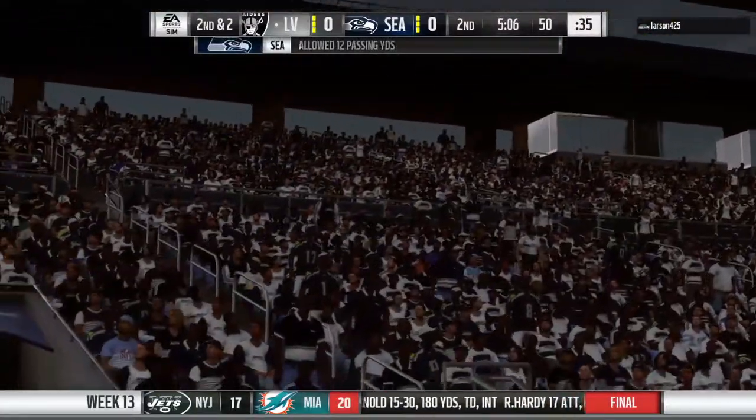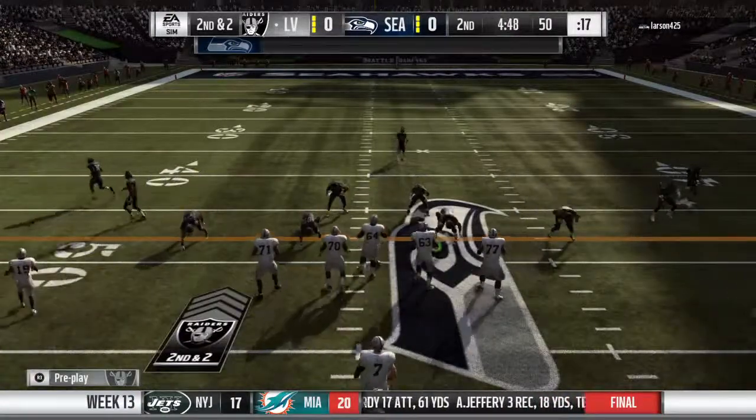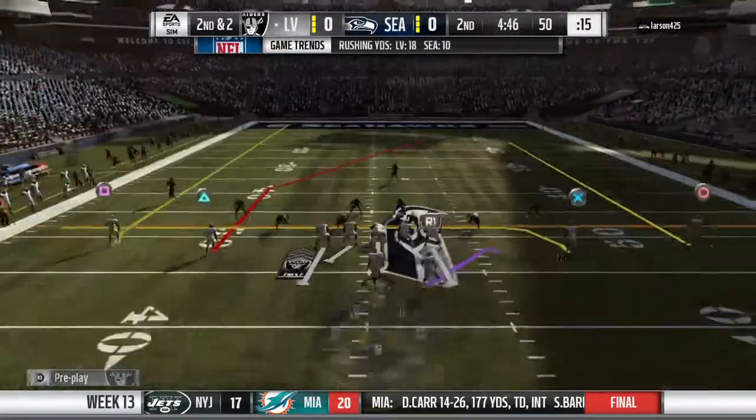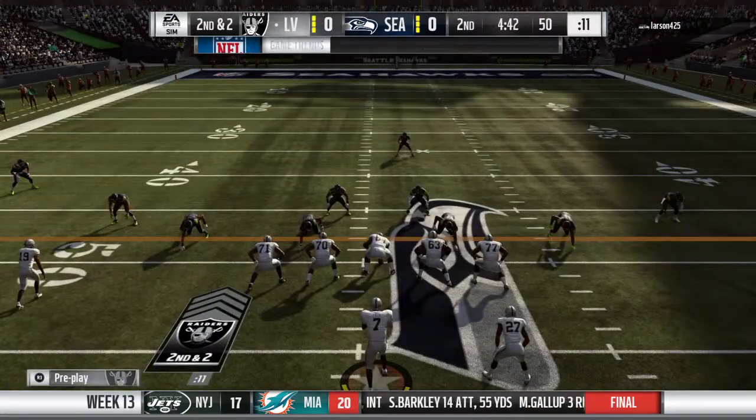First play of the drive, let's give credit all around. Excellent blocking, but the guy carrying the ball, he was the finisher. A really nice run. All right, here we go. Blue 90! Blue 90!